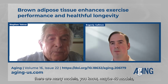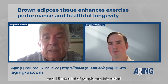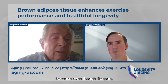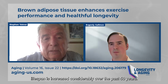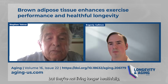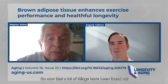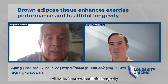There are many models, maybe 40 models of healthful longevity in mice. And I think a lot of people are interested in translating some of these findings to humans, because even though lifespan, except for maybe the last year, has increased considerably over the past 50 years, people are living longer, but they're not living longer healthfully, and they're suffering from many of these diseases of aging. So now that a lot of things have been found out to improve longevity, the next important step will be to improve healthful longevity and combat these diseases.